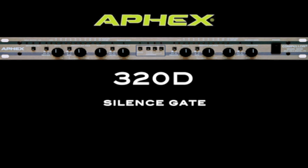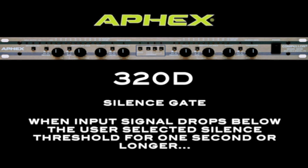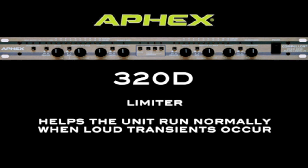The silence gate. This is not an audio gate. When the input signal drops below the user-selected silence threshold for 1 second or longer, the silence gate freezes the VCA gain. Without the silence gate, the compressor and leveler would try to release to bring the program material level back up. However, since there's no program material at this point, the only thing that would rise is the background noise level. The 320D also includes a limiter.